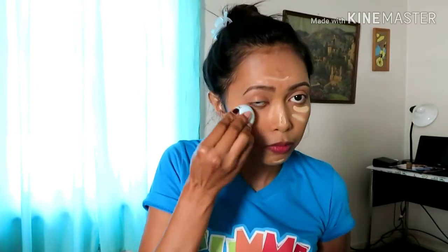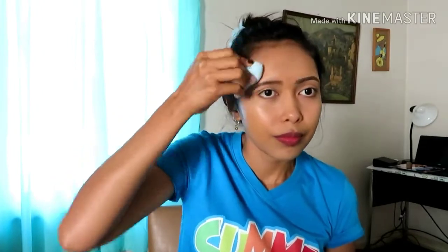So, i-blend na rin natin ang ating concealer. Sa inyo na rin guys kung anong uunahin nyo. Either yung eyebrow, either yung eyebrows or... So, na-blend na natin ang ating foundation at concealer. So, maglalagay na rin tayo ng setting powder dito.